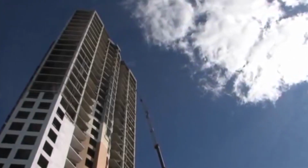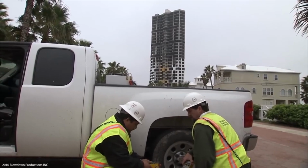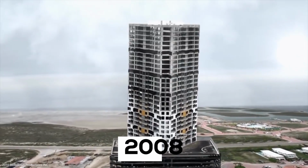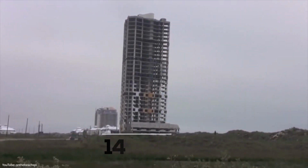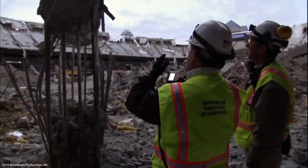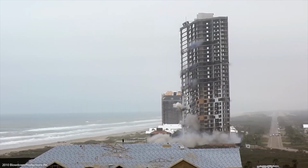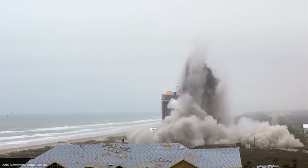The demolition process was done by Controlled Demolition Inc. using the Controlled Implosion Demolition method. In 2008, it was discovered that the tower's core had sunk about 14 inches into the ground. This earned it the name the Leaning Tower of South Padre. Although solutions could have been given, the economic cost just appeared too unreasonable to put up with. Hence, the demolition was carried out on the supposed 31-story condominium in 2009.